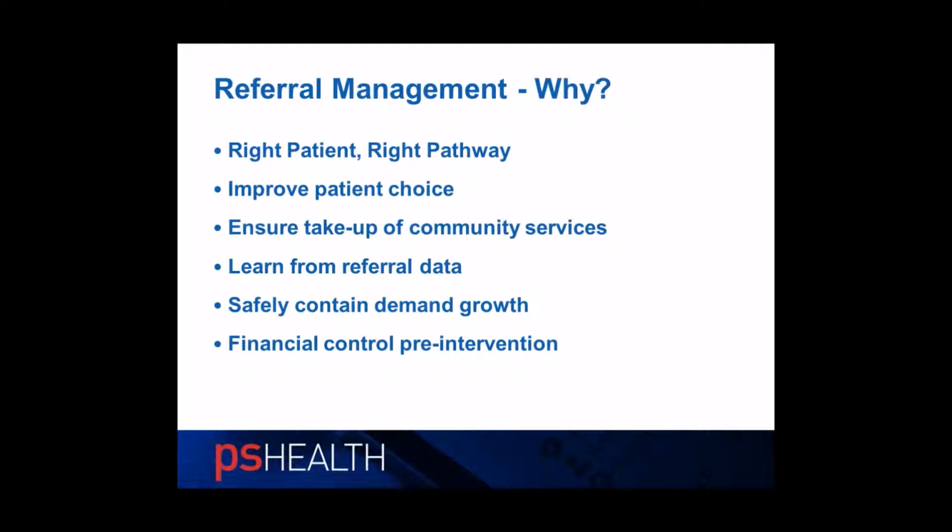The last two points are more in the financial arena. Obviously, how do we safely contain what seems almost unstoppable demand growth? And the last point, as CCGs are having to balance the books, the idea of understanding future invoices, if you like, based on referral volumes as of today, should allow for better financial control. So those are some of the reasons why people consider referral management services.